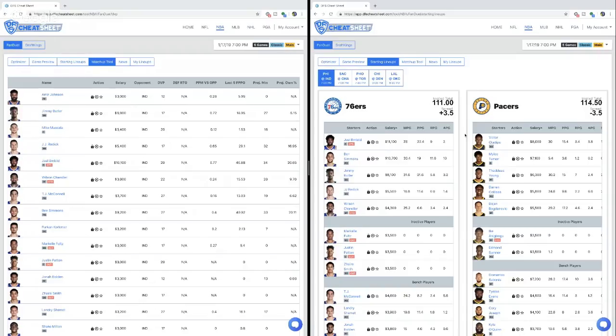There's only really a couple of pay-up opportunities at the center spot. One of them would be Tyson Chandler. We'll get to that in a little bit. But I'm not really looking to play anybody else on this side of it.